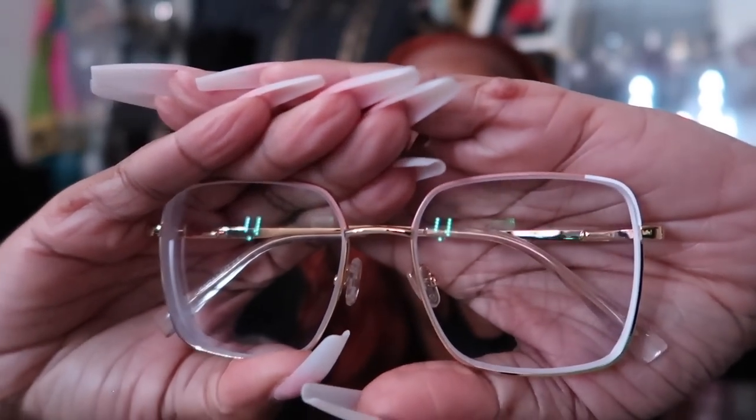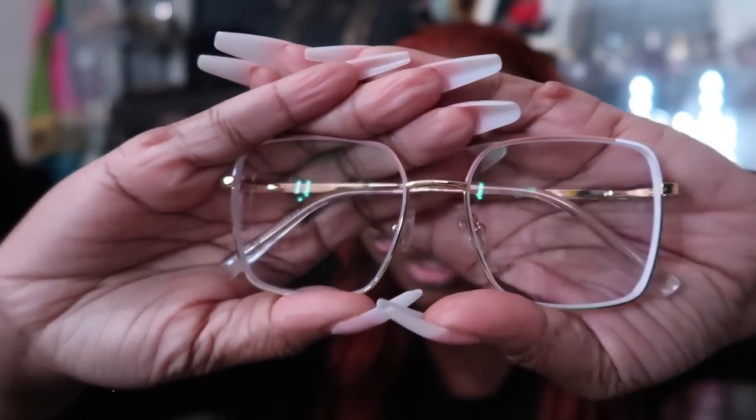So you guys know I'm really not a wireframe person. But these have a little pink up here. Hold on, because I cannot see. They have a little pink or like mauve at the top. That's the true color of those. All right. And here's that pair right here.